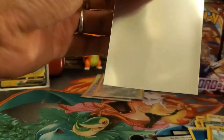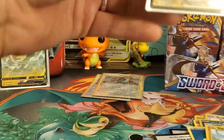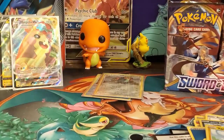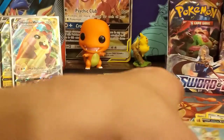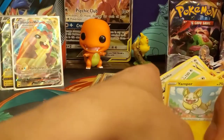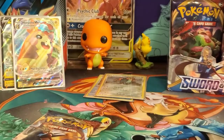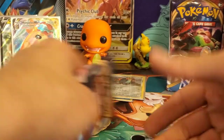Look at that. We just pulled the Morpeko V, Morpeko, and here's the VMAX. Man, we needed that for our binder. I am so stoked. Let's clean this up a little bit here. There's going to be a lot of trash, a lot of code cards, a lot of bulk.